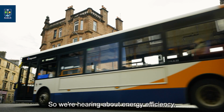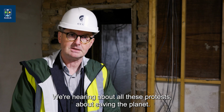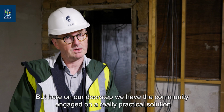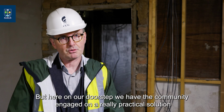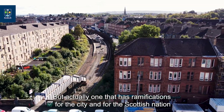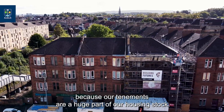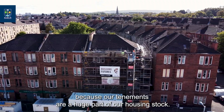So we're hearing about energy efficiency, we're hearing about all these protests about saving the planet. We're here on our doorstep and we have the community engaged on a really practical solution to a housing challenge or a housing problem, but actually one that has ramifications for the city and for the Scottish nation, because our tenements are a huge part of our housing stock.